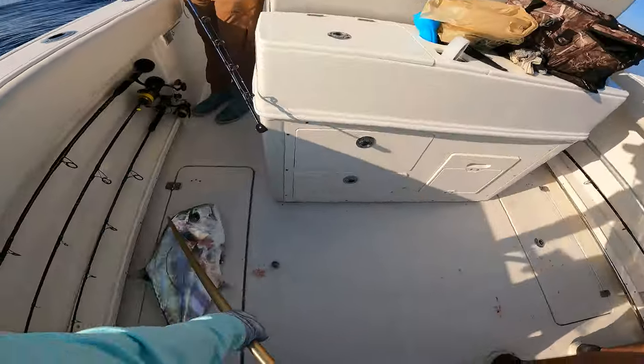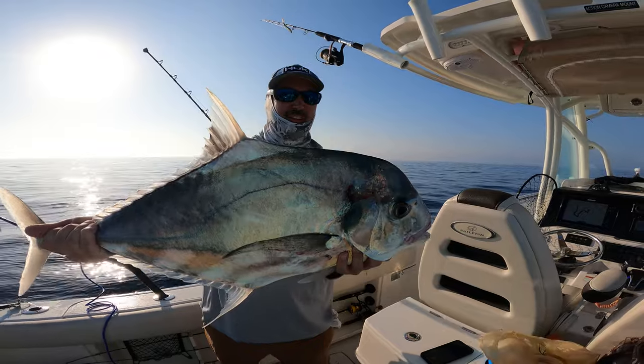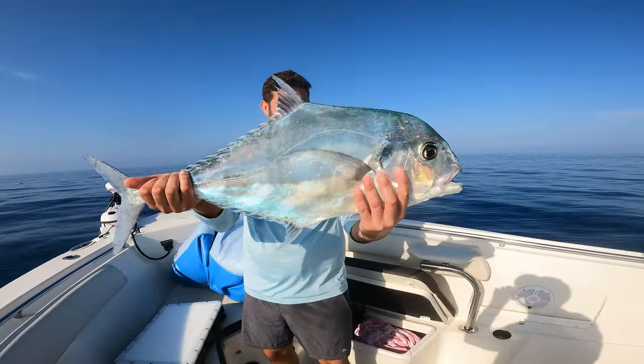There are also African pompano around this time of year. Check out some of your local wrecks like the Baja California or any of the towers like the L Tower, which is in 100 feet of water, if you're looking for some APs. They are really cool looking, hard fighting fish and make delicious table fare.